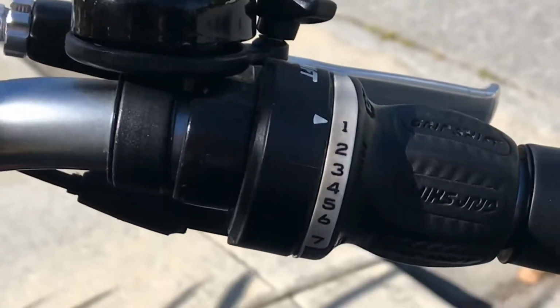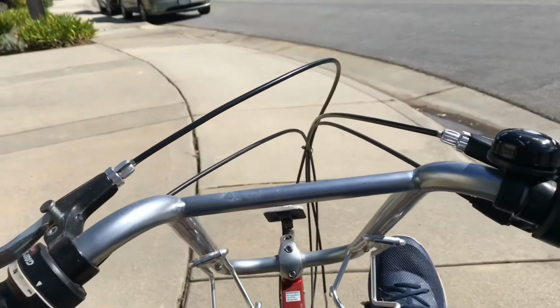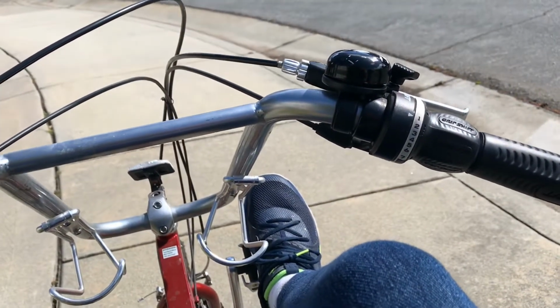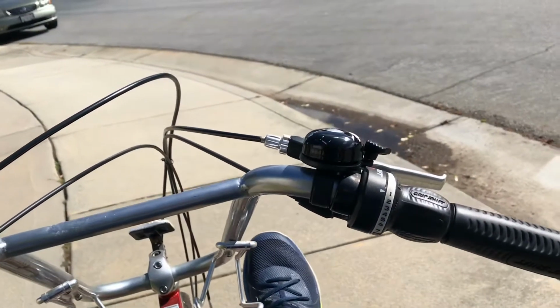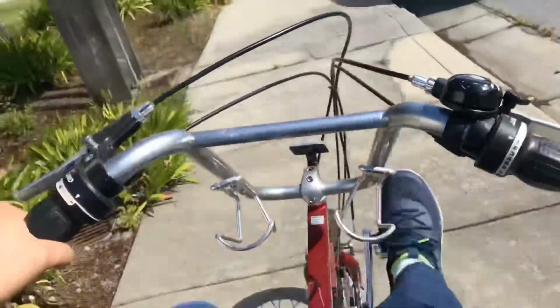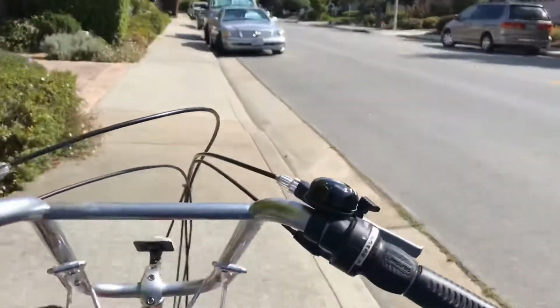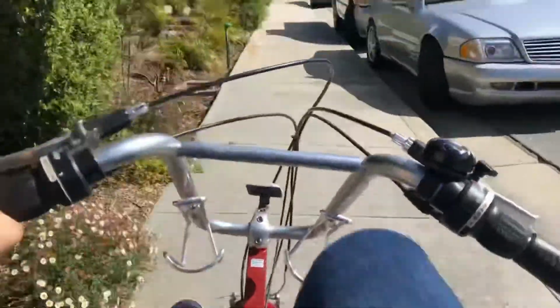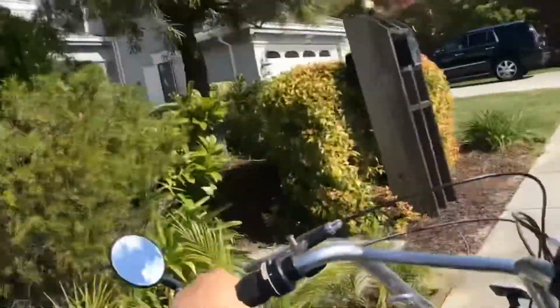Levels 1 and 2 are made to make it easier to go up hills. Gears 4, 5, 6, and 7 on the right handlebar make it easier to pedal on flat terrain. I'm rolling pretty fast.